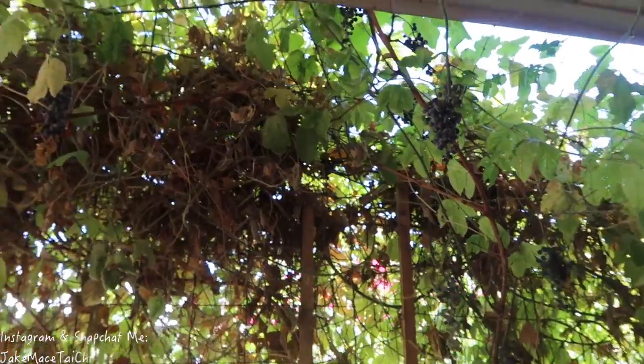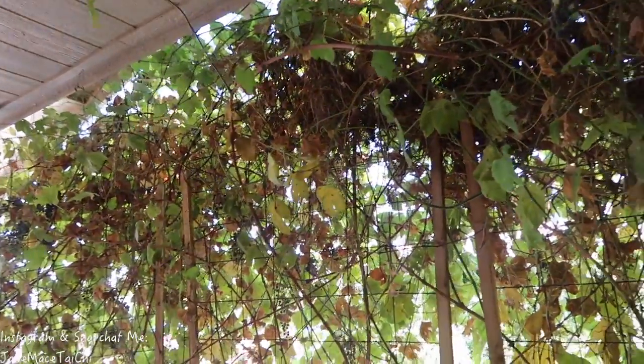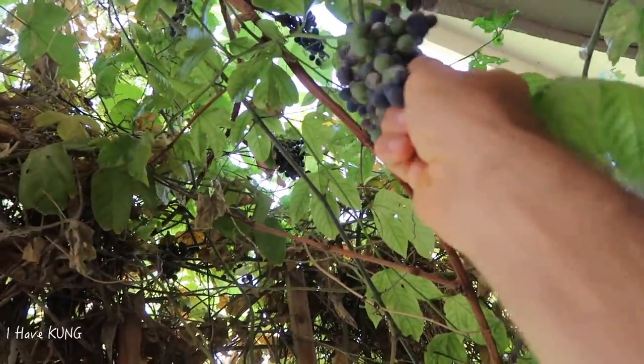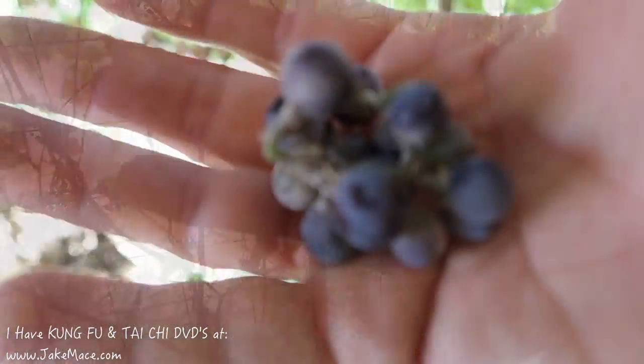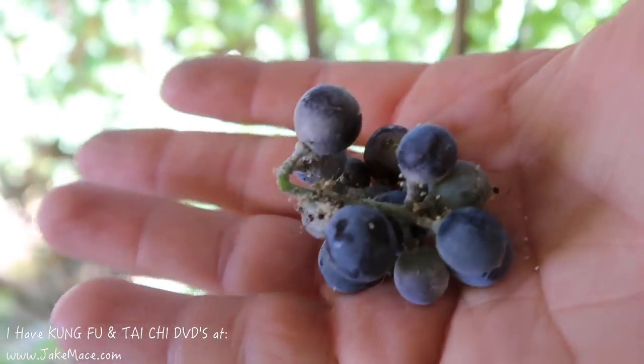There is no garage here at Longevity Gardens, so this used to be an area that was blasted by sun, so I decided to grow grapevines up these trellises. And now I've got grapes growing, so I'm gonna pick a few of these blueberry grapes and eat those right now. They're called blueberry grapes because they look kind of like blueberries.